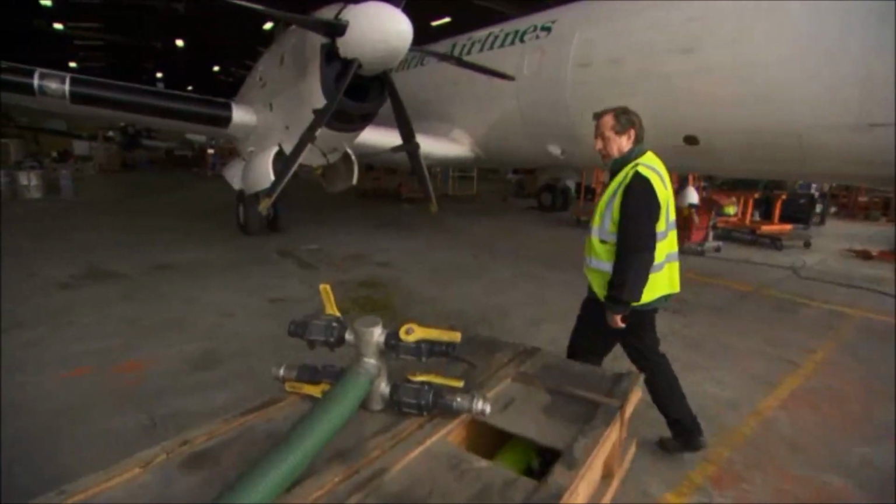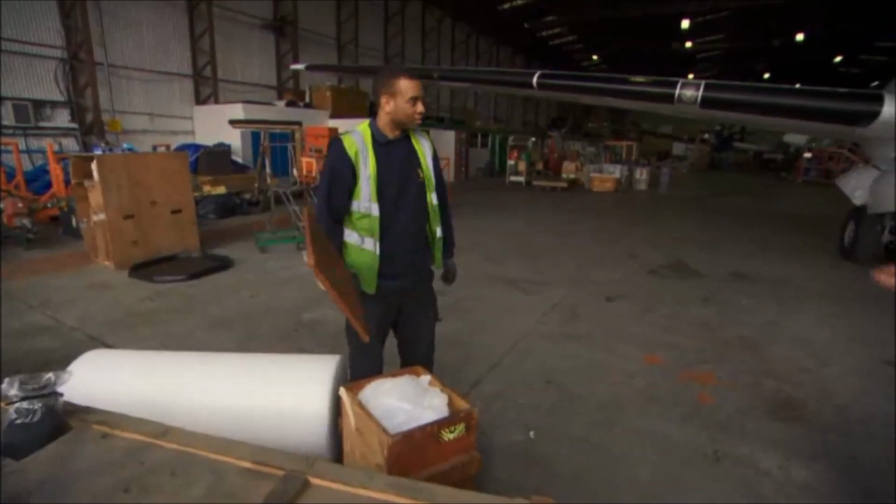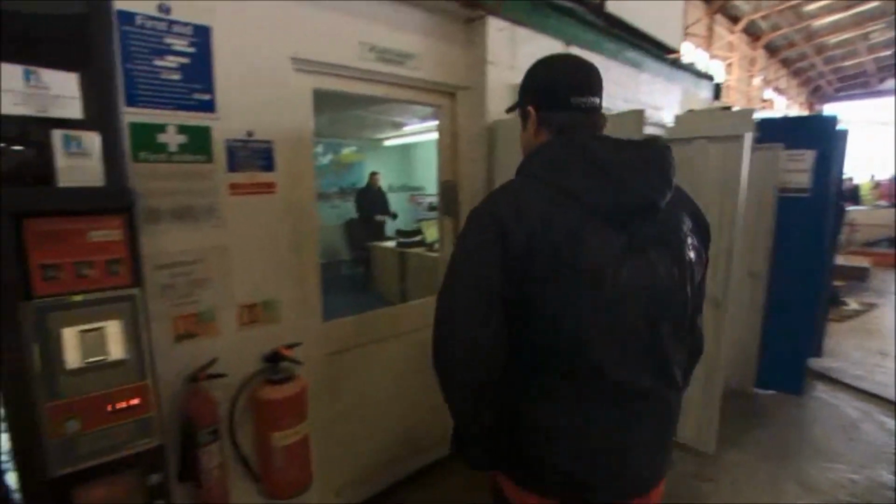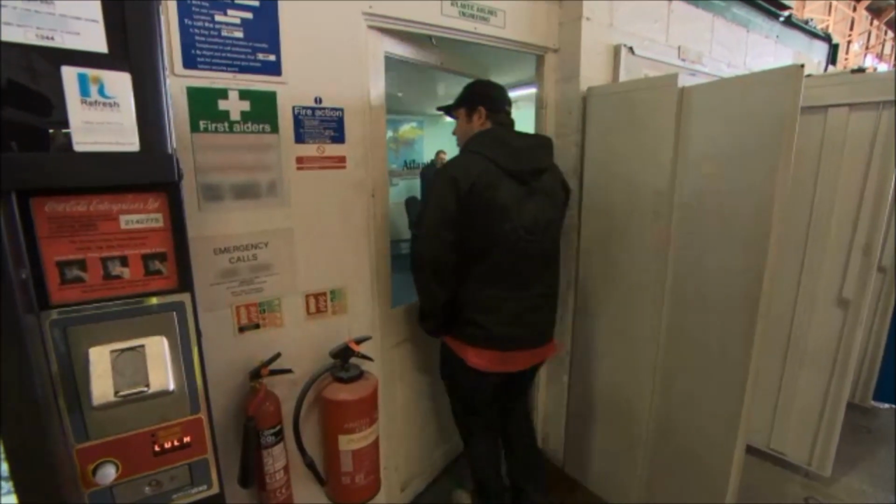What's in there? Is that the generator? Is that the one you got out of the belly? And then you got one in there. So we got three wooden boxes. Are they here? But not all the pieces Joe needs are here in Coventry.